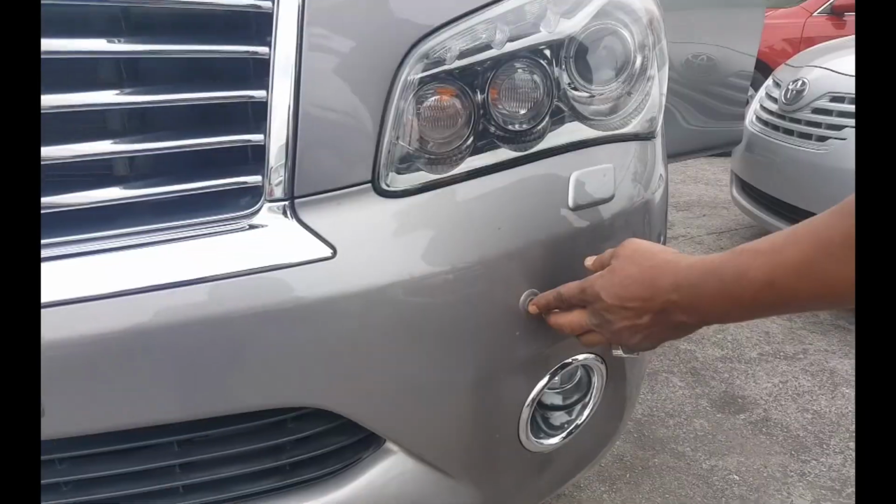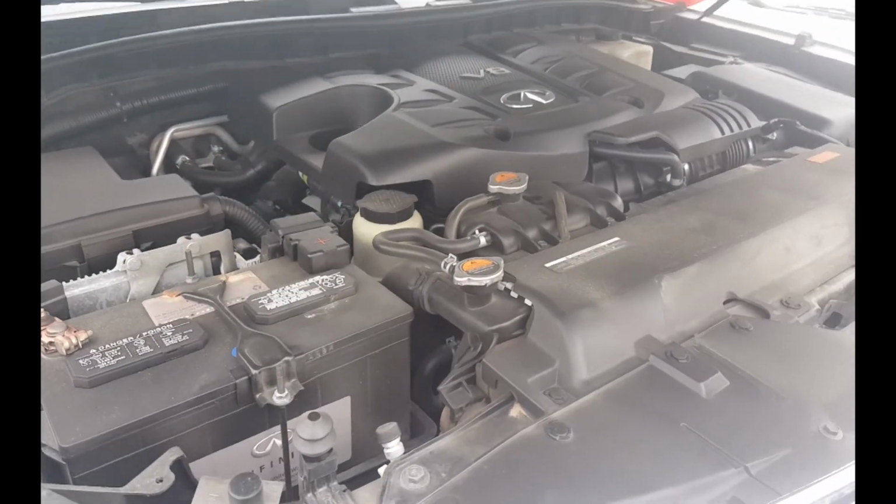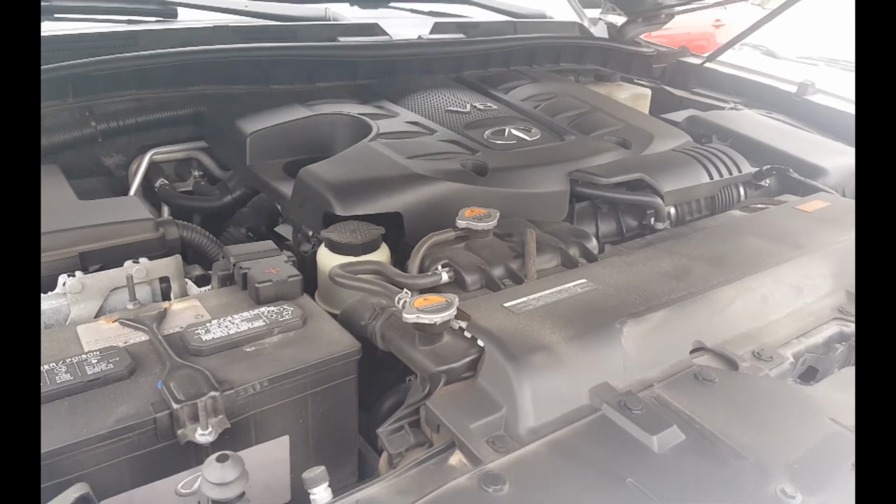Good look in the front here. Got sensors in the front there as well. Let's not forget that there. All chrome right here. 5.6 liter engine up in there, which is a V8.